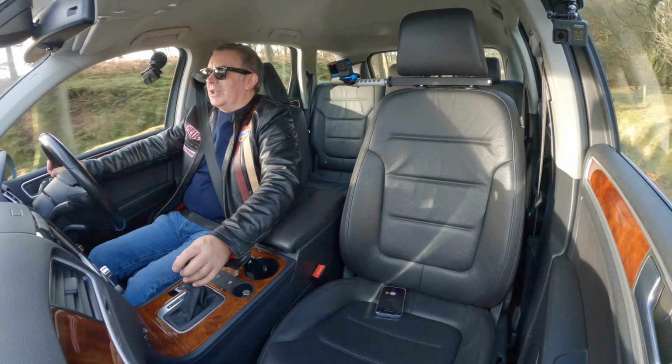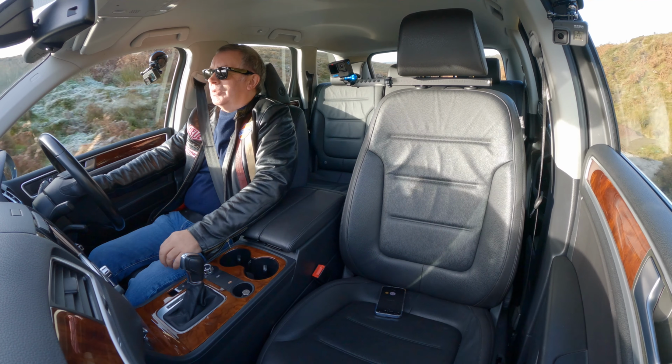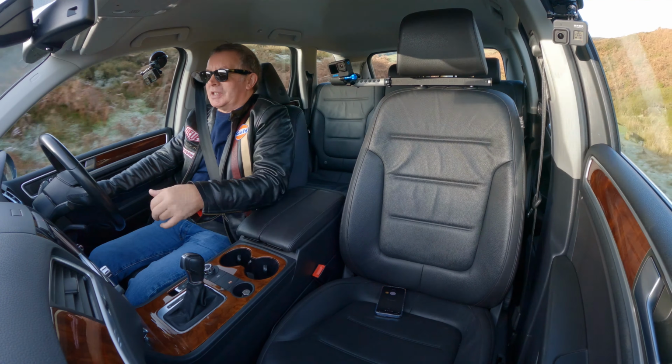So it's got all the stuff, a big front central armrest, and those kind of split in two. I don't know what the reason for that is, unless it's so the passenger can get something out of there while you're resting your arm on this side.